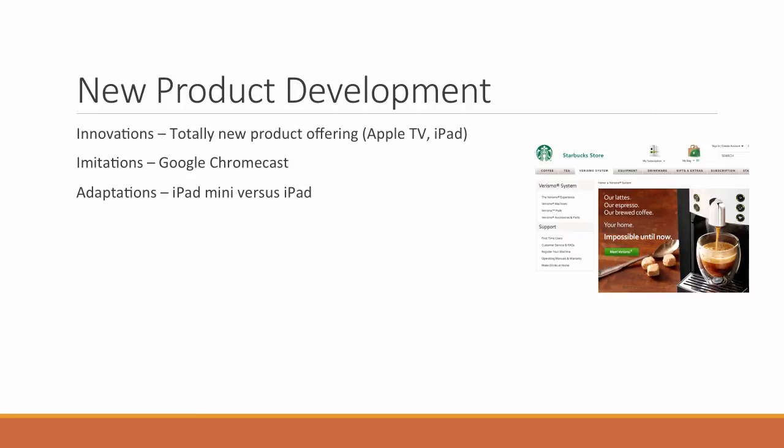So my question for you: this new Starbucks Verismo, I'm not sure I'm pronouncing that correctly, coffee machine is really what? An innovation, an imitation, or an adaptation? It's probably an imitation of the Keurig coffee machine.